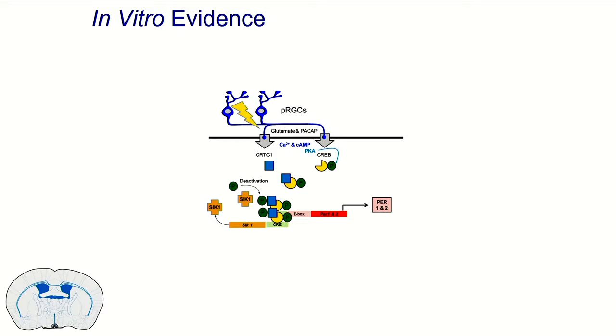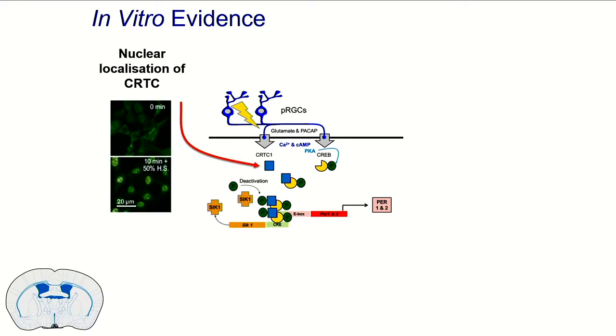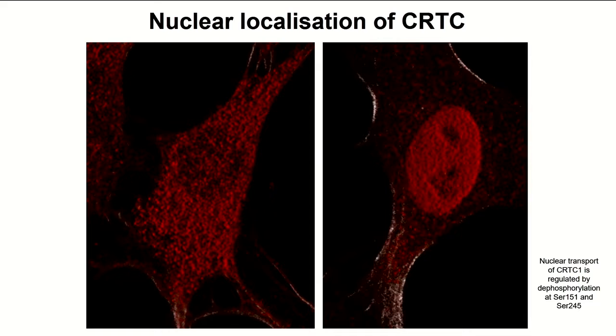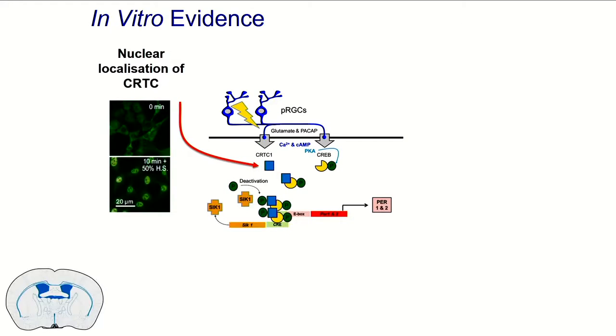Okay, so this is the in vitro evidence. Here's our little schematic. What we would expect is that after activation, CRTC1 will be able to move into the nucleus, where it will then bind with phosphorylated CREB. These are some lovely pictures from Steve Hughes, which I couldn't resist showing you. This is pre-activation. CRTC1 is distributed evenly throughout this cell. After activation, it moves beautifully into the nucleus, where it has its effects, of course. So yes, there's support from that side.